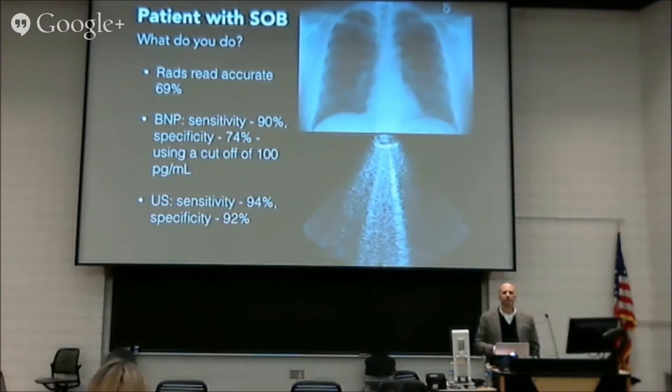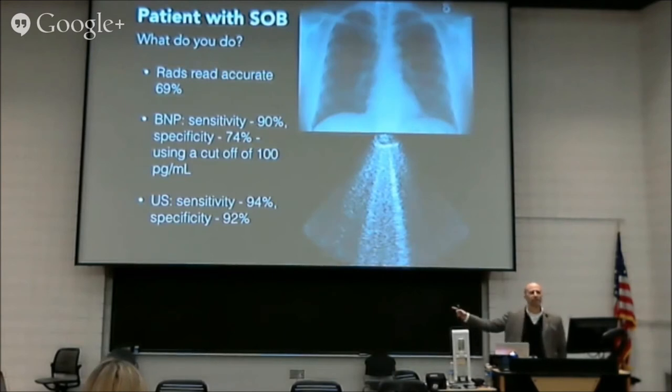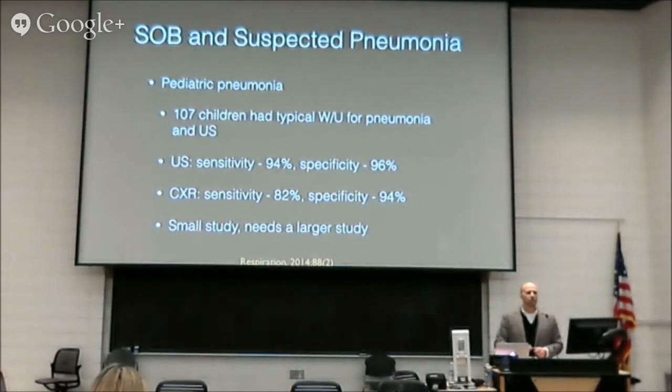Yeah, it needs it. So why do you not order an ultrasound for your patient? It's better. It's cheaper. Time magazine says radiation's evil, right? It's a new medical journal. Why are you radiating your patients? You say, well, I'm worried about pneumonia. There could be other things. Ultrasound's better for pneumonia, too.